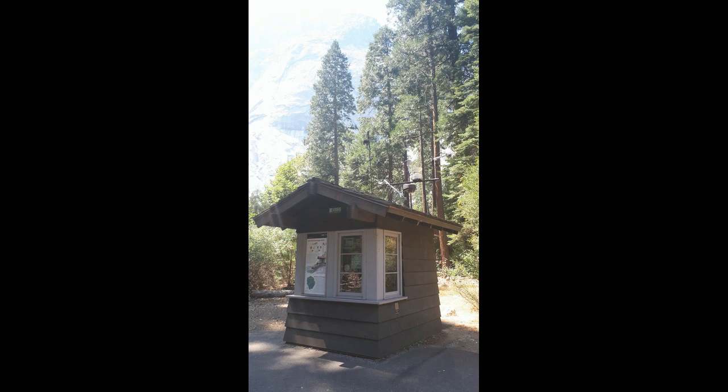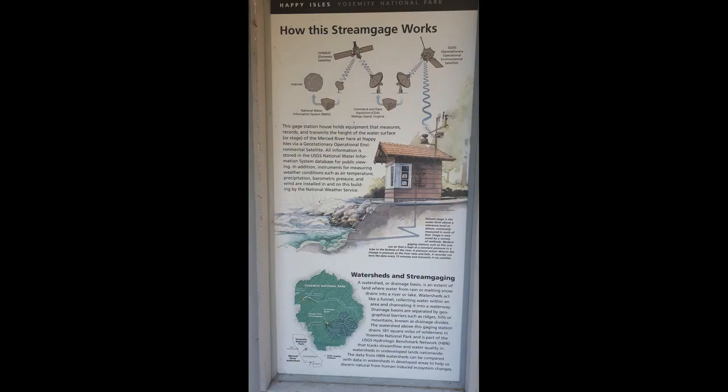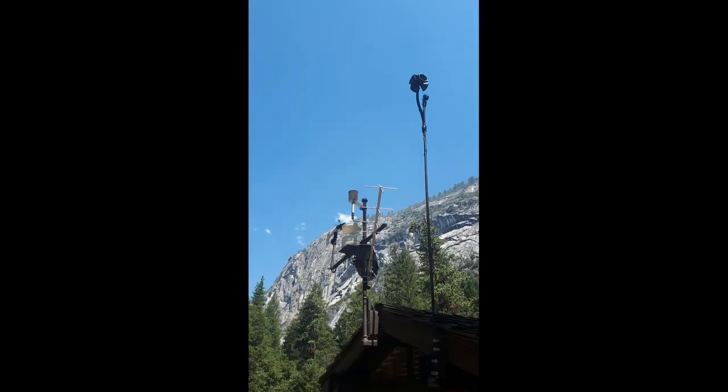And this is in Yosemite National Park, where they've got a fairly fancy little water level station here on the main river. Very touristy. Good information about what is actually being recorded there and what's going on. Even a clear window where you can see the equipment. Same equipment we use, bubblers, DAA. This site had some climate and a camera mounted on the roof as well.